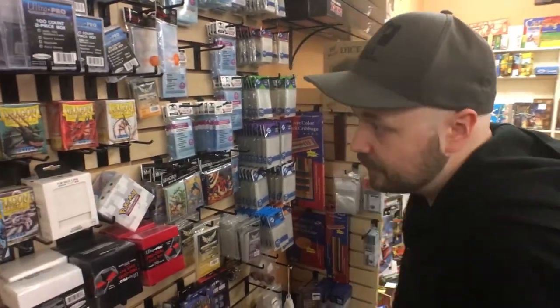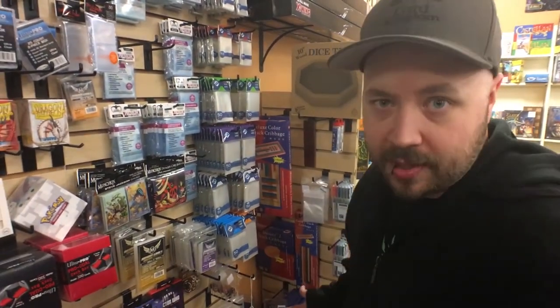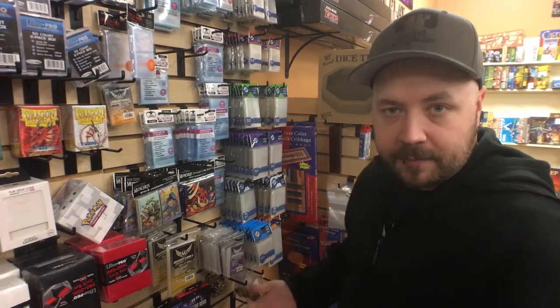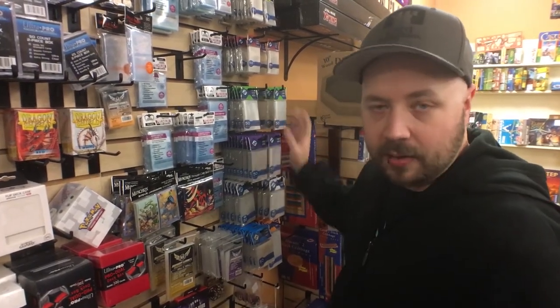Around the Table, which happens to be Matt and I's basically preferred local game store. It's the one that's closest to us, and they're pretty awesome. They have ice cream. So we use sleeves a lot. In fact, that's our main method of prototyping cards. So obviously you might have seen our cards, and they have sleeves on them.